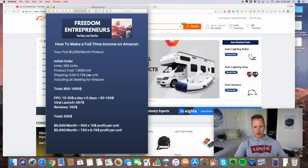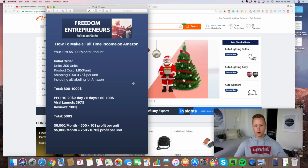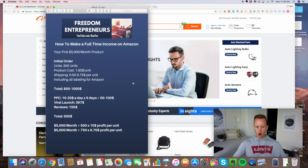All right, so for the product cost, we would do $1.85 per unit, approximately. As you can see, those gloves cost between $1 and $2 and $3, right? So there's varying levels of quality, obviously. And this is just a rough example. There are products that are significantly more expensive per unit than this. Yes, there are, obviously.